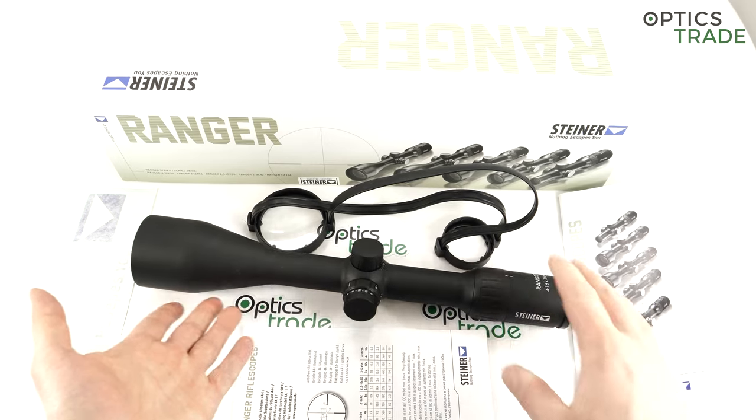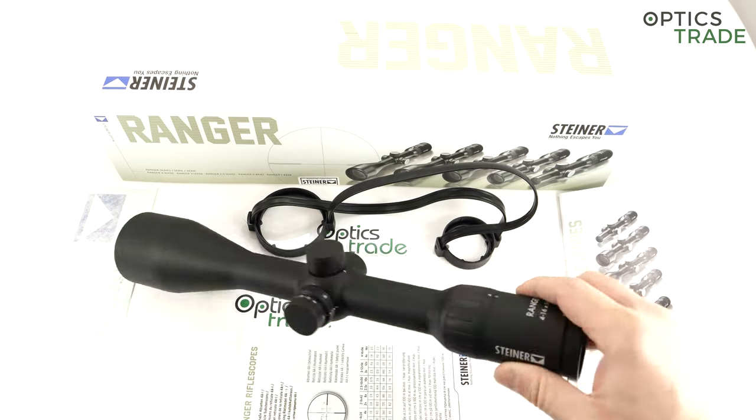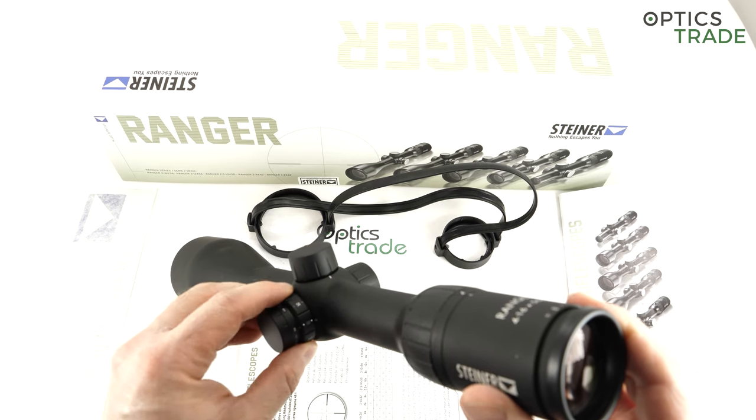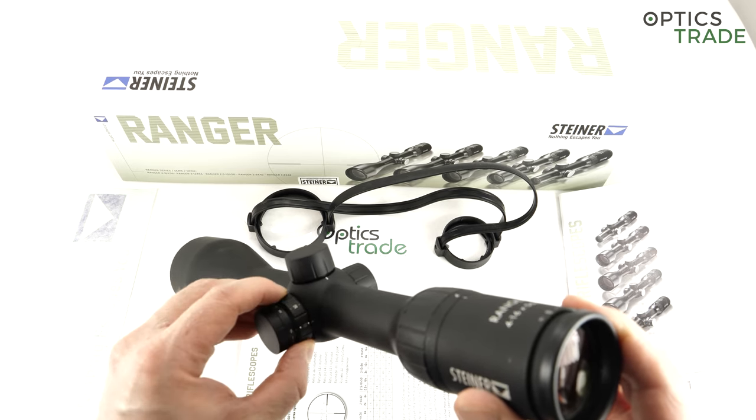No tunnel effect. This is a modern scope, but not long ago, a lot of scopes had a tunnel effect at lower magnification. This one has none. And I also think it's very well made, and service in Germany, 10 years warranty, is also a big plus. What I think could have been done better? The parallax. If you use gloves, if it's cold and so on, it will be hard to use this parallax.